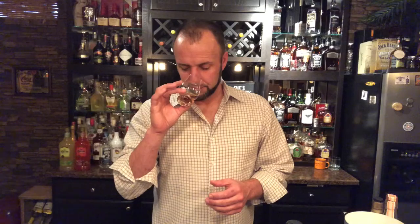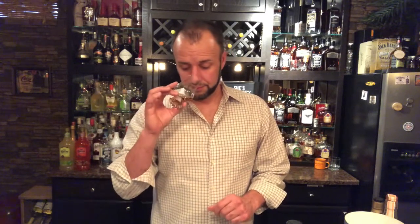Right away you smell that sherry. Typical sherried whiskey nose. Not a sherry bomb, mind you. It is subtle sherry, but rich and deep sherry. Definitely caramel. A little bit of spiciness in the background. The typical figs and dates, dark fruits that you would typically get out of a sherried whiskey.